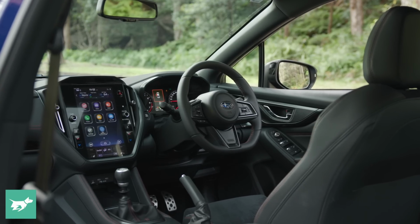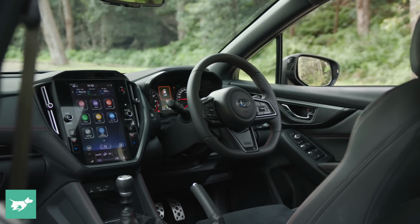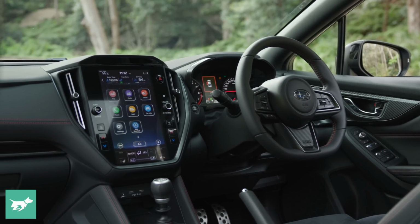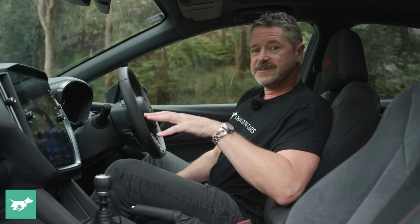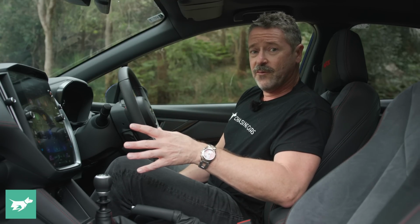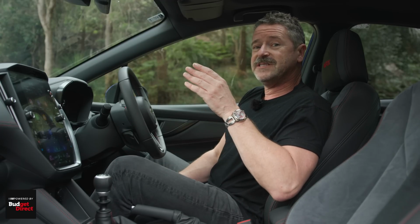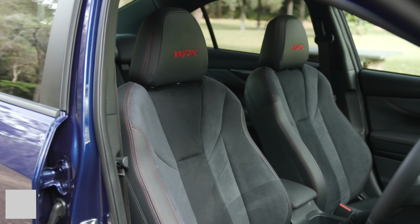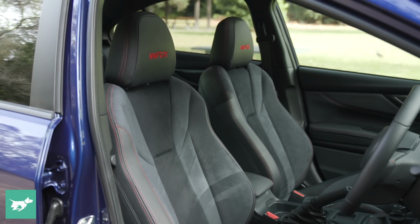Now, there's only 2 6-speed manual variants in that 6 model WRX range, and that is the base WRX sedan and this RS model. What this RS brings over the standard car is a fair amount. The standard manual is $44,990 before on-road costs. This is $54,990, so what's that? You do the maths.